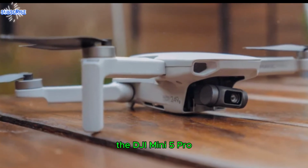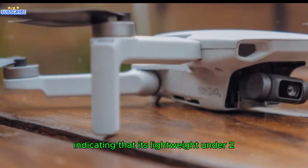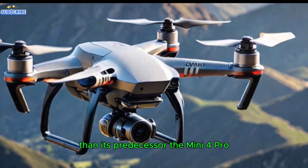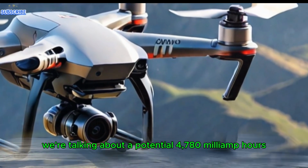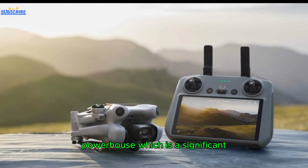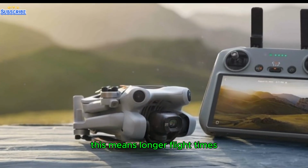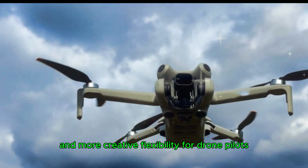The DJI Mini 5 Pro recently appeared in US regulatory filings, indicating that its lightweight under 250g frame may now house a much larger battery than its predecessor, the Mini 4 Pro. We're talking about a potential 4,680 mAh powerhouse, which is a significant leap from the previous generation. This means longer flight times, improved endurance, and more creative flexibility for drone pilots.